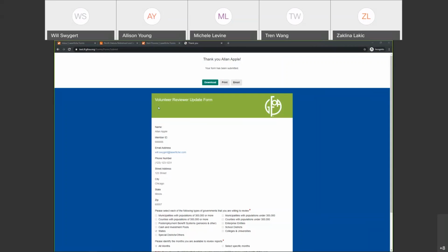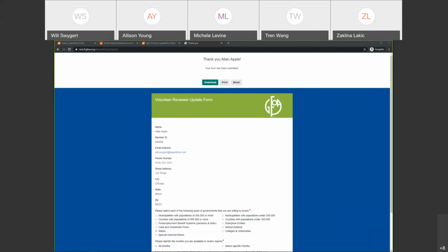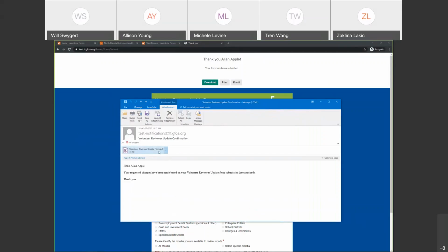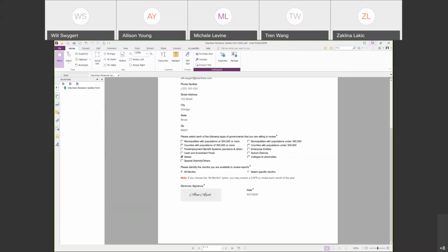By the way, I missed this, but my email for the application extension came through here in case you were curious. But you will get another email if you apply for an extension. But here's my email that I just received for the volunteer review confirmation or volunteer reviewer update. It basically just says my requested changes have been set based on the form I submitted, and then it has a PDF attachment of the actual form. Same as what's here, so I could either download it from here if I wanted to for my records, or I could just click into or save the PDF that's attached in the email that will be immediately sent to me. It just has that there with the new information that I populated.